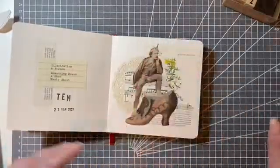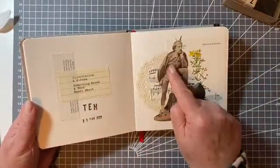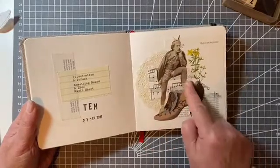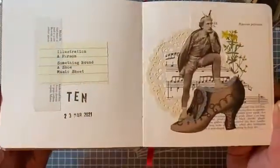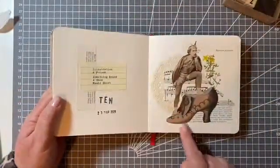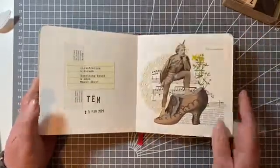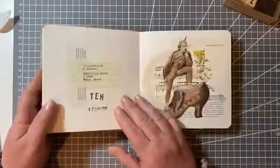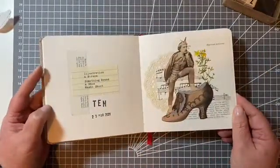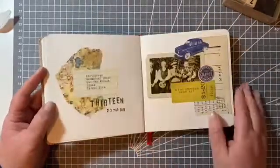But there you go. Right, so we've got an illustration, a person, something round, a shoe, and music sheet. Done. There we are. And this piece here is just the bottom bit of that bit, because this was too tall for me. So that's 9 I've got to catch up on. So I've got 10, 11, 12 and 13.